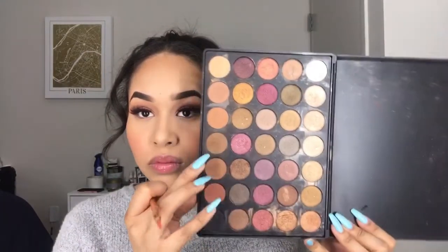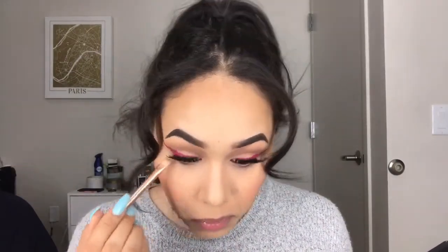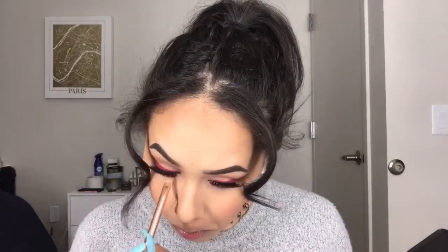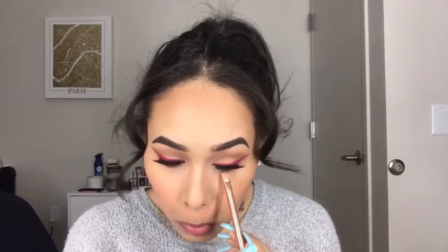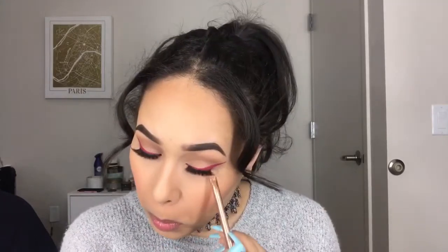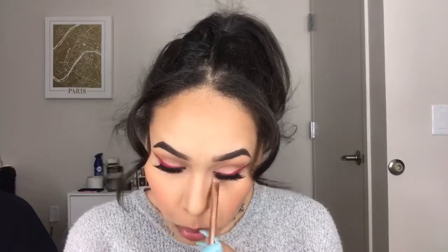I'm going to be going back to my 35F palette, and I'm going to be taking that deep mocha brown, and I'm just going to be running that under my under eye just to make it a little smoky. And this brush is also from the same collection. That's the Sephora Rose Gold collection.